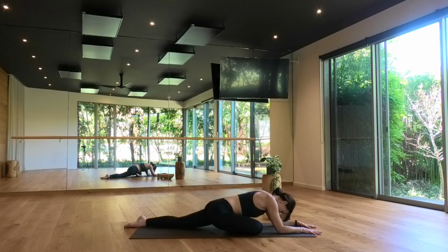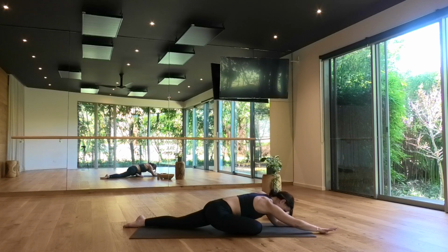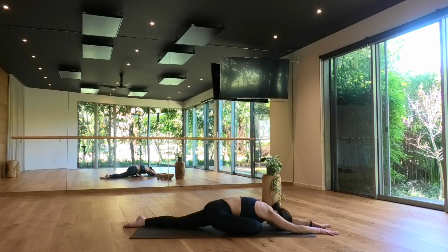And take this moment to pause and welcome the rest. 8 to 10 breath cycles. Keeping a nice soft energy around the back of your neck, shoulders, jaw and face. Last few deep breaths.